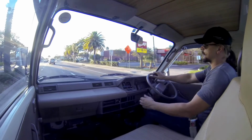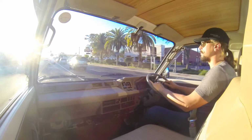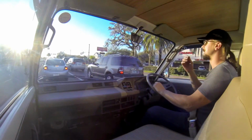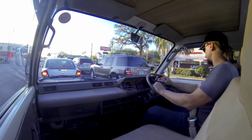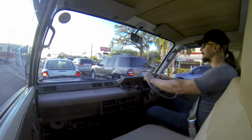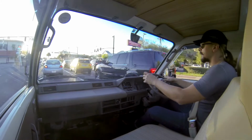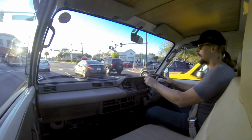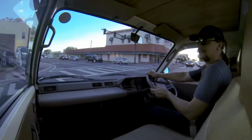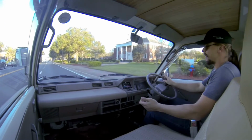Basically, we're gonna go ahead and turn around here, make a U-turn. You'll be able to see how sharply it turns. Alright, off we go. Second gear, and I'm making a turn. Look at that. Work the wheel a little harder, and no problem. Accelerating.